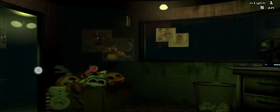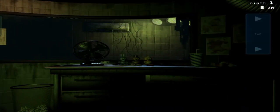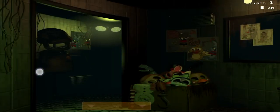For now, just get comfortable with the new setup. You can check the security cameras over to your right with the click of that blue button. You can toggle between the hall.